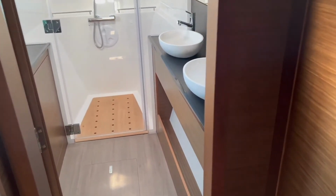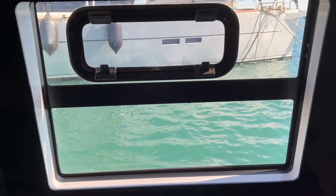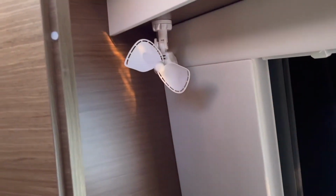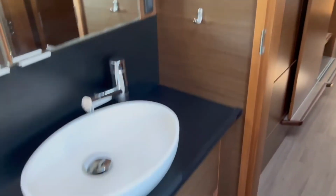And then finally, moving forward again, we come into the owner's cabin bathroom area with a shower, a very large walk-in shower, and obviously hatches above into the deck. Once again, we have these very large picture windows, and all of the cabin windows have these pull-down blinds for privacy, but also to keep the sun out. Another fan. And then here in this bathroom, we have three very large, deep mirror cupboards. And underneath the two sinks, we have a towel rail on each side.